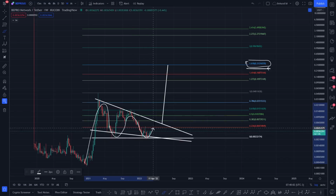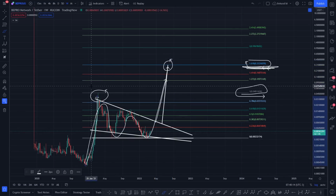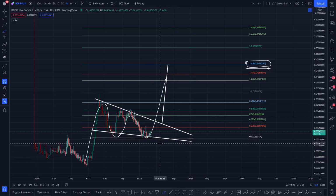Come up impulsively, correctively, and once you take out that high at 0.48 for Bepro, there is a high chance you could go parabolic, and that could be your technical target, as it went parabolic in the previous upcycle before we had this correction. So again, no guarantees. The low right now is 0.232. If we fall through that, then you're continuing with the trend, basically. Do you understand what I'm saying to you right now? But this could be a beautiful little setup. This is why I'm making a video for you.